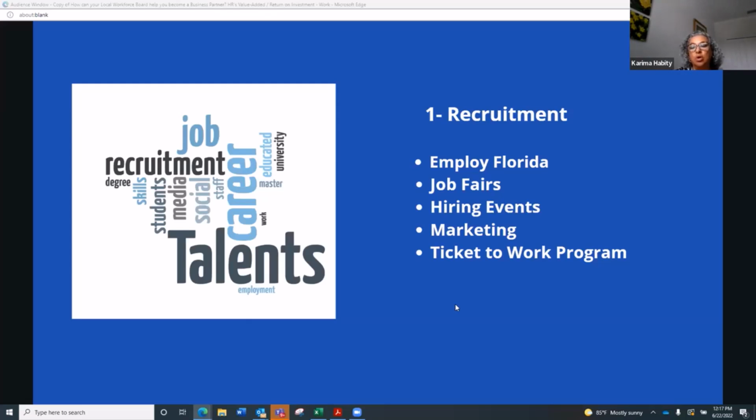Once you are added to our system, to Employ Florida, you will get notifications of all the job fairs that are available in the area. You will be in the loop, and you can choose to participate at any level at a job fair. When we put together job fairs, we are talking to all. I personally go and visit every employer at the job fair just to see how successful it is, how many job seekers came and talked to them, and how many they were able to recruit.